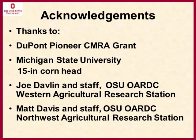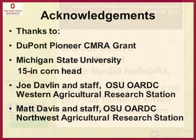We received a DuPont Pioneer Crop Management Research Award grant to conduct this study. And we also were very fortunate to use a 15-inch corn head that we borrowed from Michigan State. And that made life a lot easier. We didn't have to hand harvest these plots.